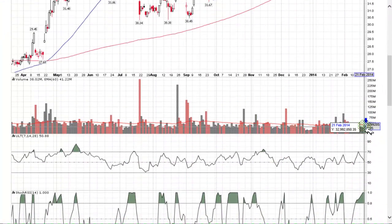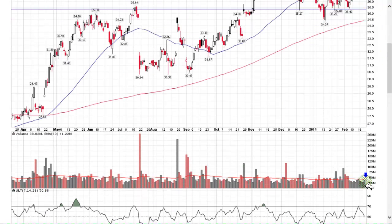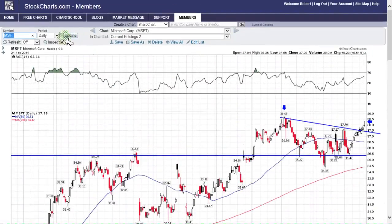Volume on Friday rose, which was good. However, keep in mind, you had some sellers come in, which probably made up for the rise in volume versus prior days. In fact, we'll go to an intraday chart to check that out. Just take a look at a 15-minute chart, 10-minute chart.